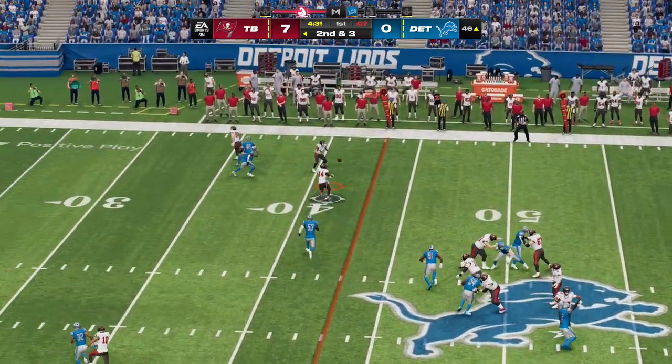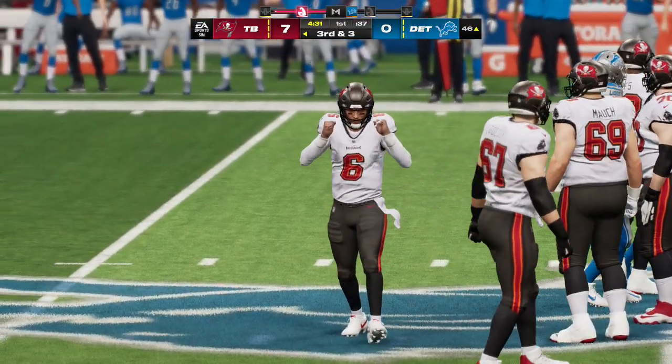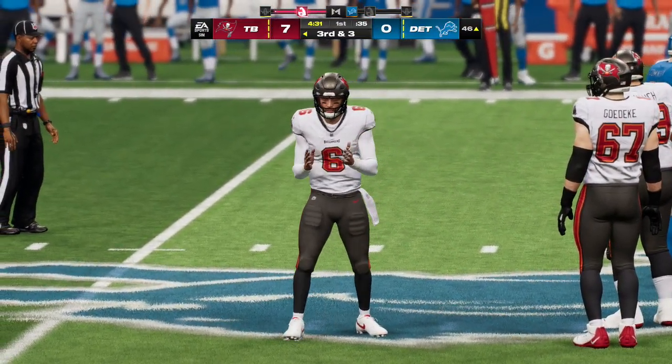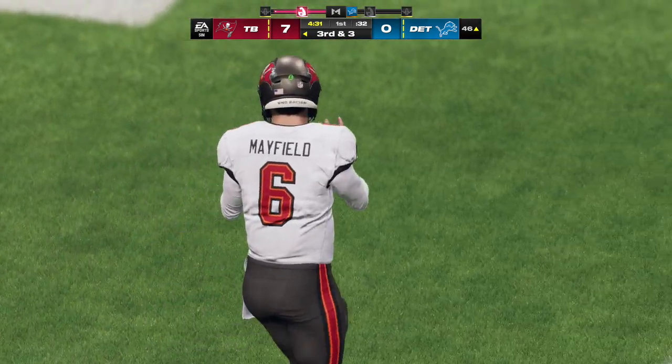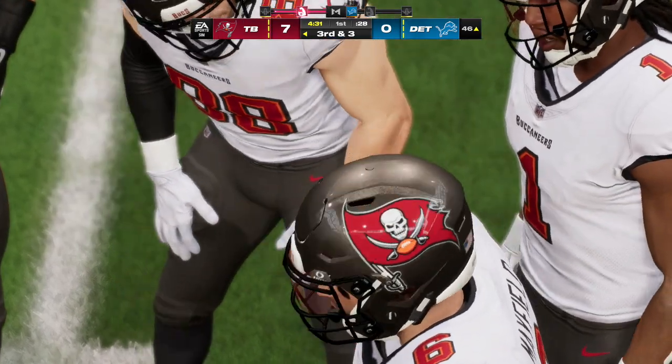Here's Mayfield. A quick throw there is incomplete. I see a surprise in your face there, partner. That is a rare incompletion from him. He's been on point this entire game. He has percentage completion-wise way up. Not that time.